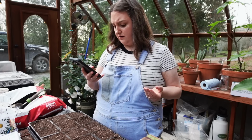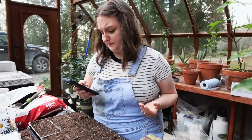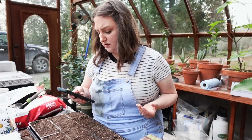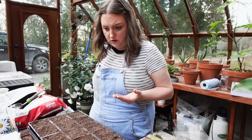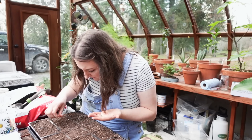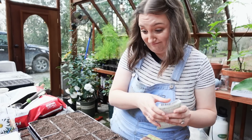Hey Siri, what does sowing seeds very thinly mean? Small seeds are sown by sprinkling the seeds sparingly so that there is visible space between each seed. Oh, okay. Sowing thinly simply means not sowing too many seeds too close together. Oh, okay. Well, I did that in the other one. It's impossible. Oh my god, you guys, these are not possible to sow thinly. Well, I did my best.